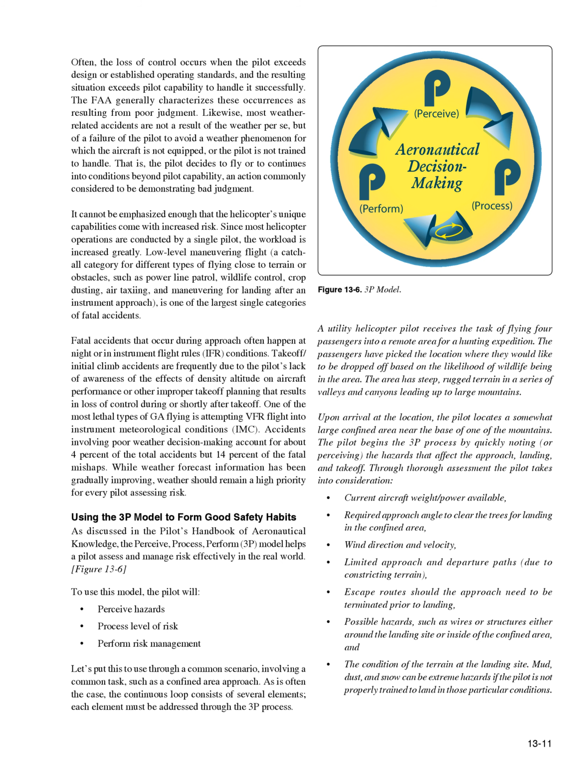Using the 3P model to form good safety habits, as discussed in the Pilot's Handbook of Aeronautical Knowledge, the Perceive, Process, Perform, 3P model helps a pilot assess and manage risk effectively in the real world. Figure 13.6: to use this model, the pilot will perceive hazards, process level of risk, perform risk management. Let's put this to use through a common scenario, involving a common task, such as a confined area approach. As is often the case, the continuous loop consists of several elements, each element must be addressed through the 3P process.